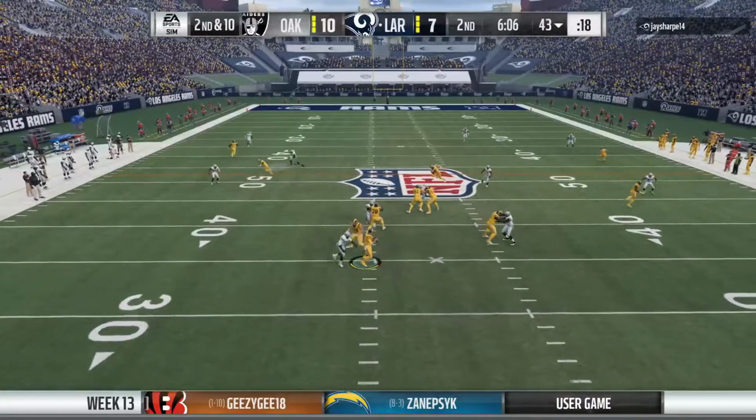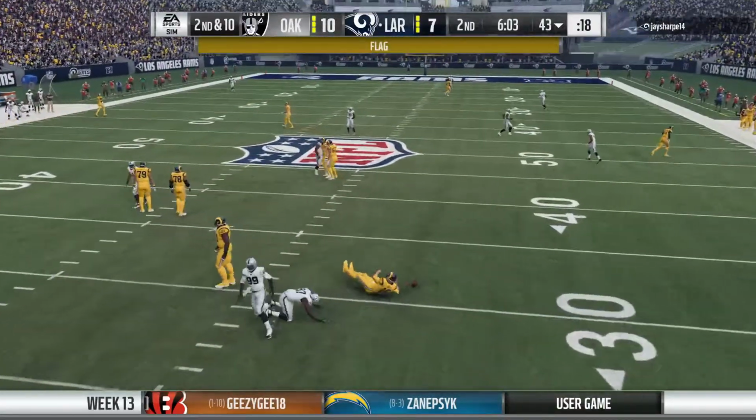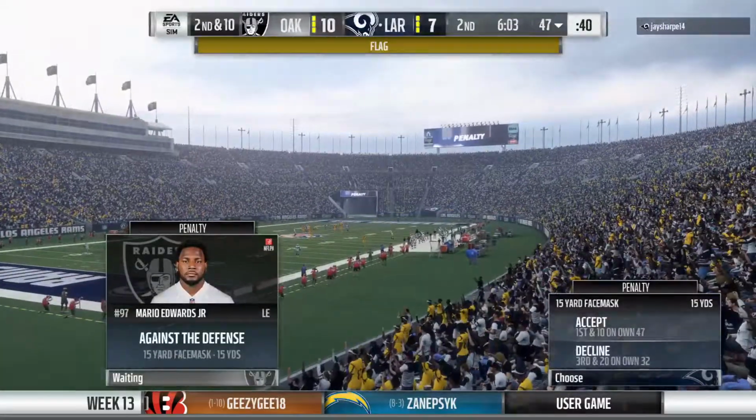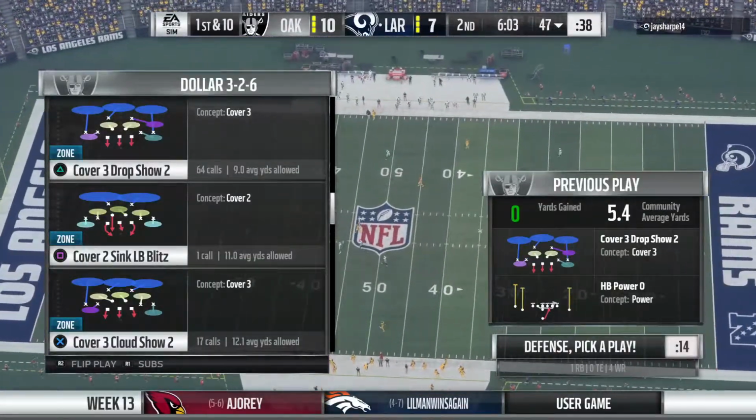Here's Goff now on second down. And he's taken to the ground, but he was pulled down by the face mask. Here come the flags. And I believe this is going to be a first down.